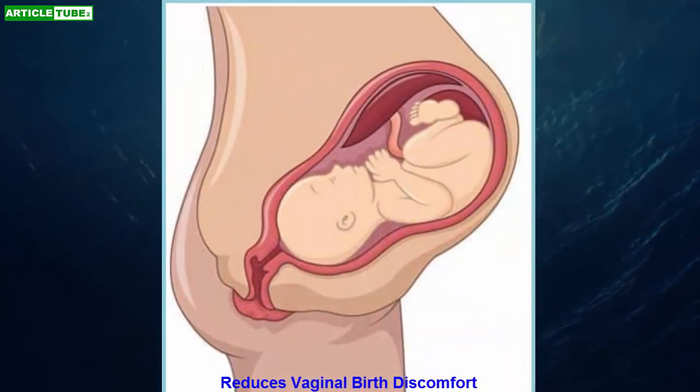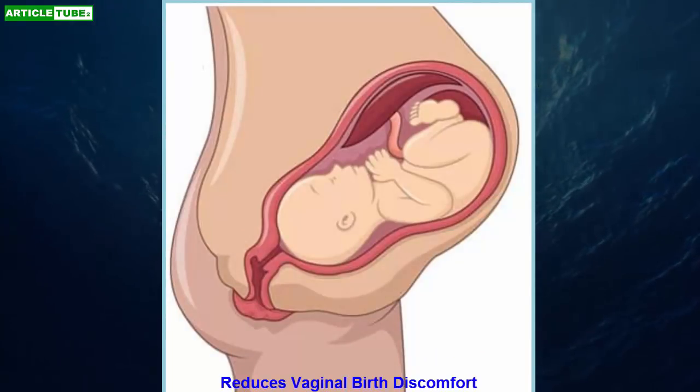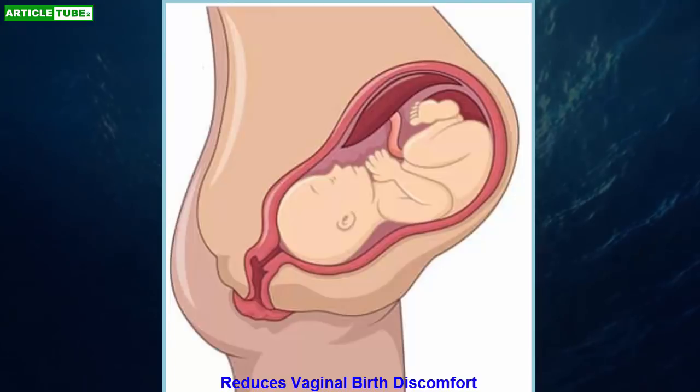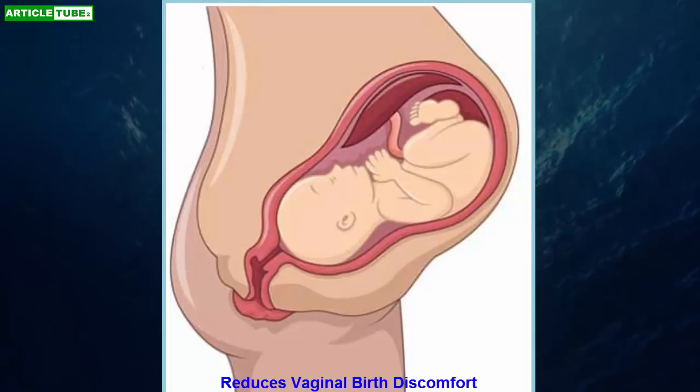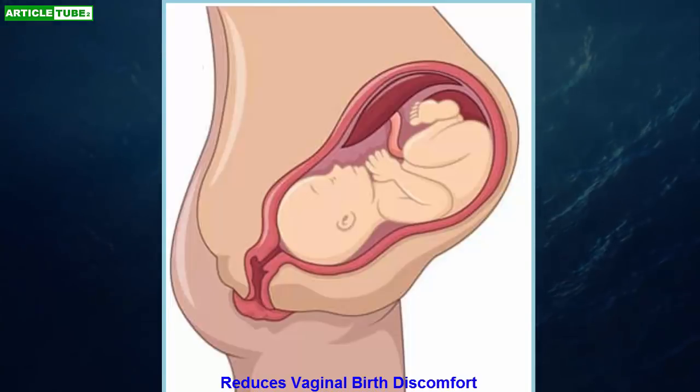2. Reduces vaginal birth discomfort. After vaginal birth, a woman goes through a lot of pain and discomfort. In fact, the cramping one experiences as the uterus shrinks back to its regular size can be unbearable. To help reduce the soreness and tenderness, it is recommended to use a sitz bath.